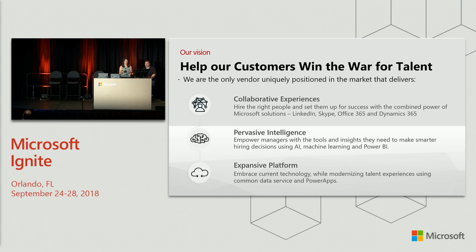to accomplish their goals. And we also have at our disposal, lucky for us, a few unique tools like LinkedIn, Office 365, Skype, Dynamics 365, which allow us to really build candidate experiences that are difficult for our competitors to replicate. And then I think you guys have probably seen Azure signs hanging around the conference. We do have a unique set of machine learning and AI tools also available at our disposal that we continue to leverage and invest in to build a stellar talent experience.